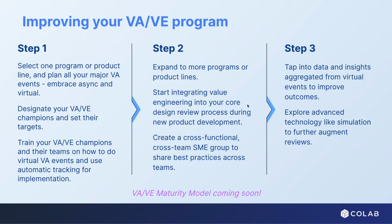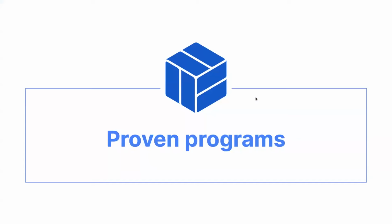So thinking about that as a whole, one of the things we're building now is a maturity model around what it looks like to be an early stage team with VAVE and being expert in the field. It's something we're hoping to release probably in the next quarter or so. So stay tuned for a little bit more on that one.